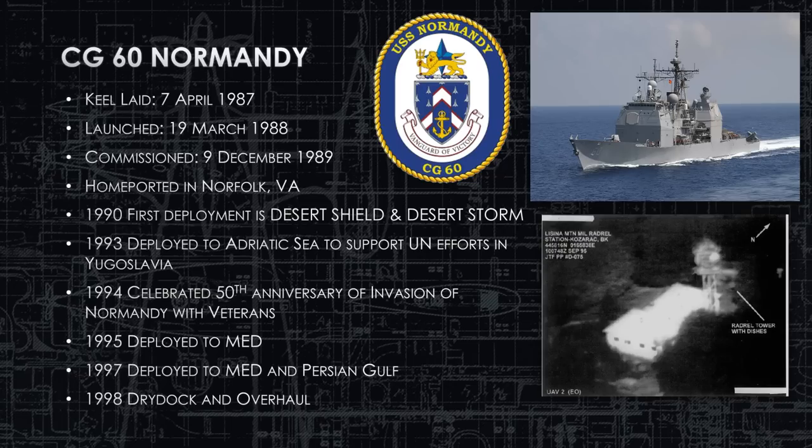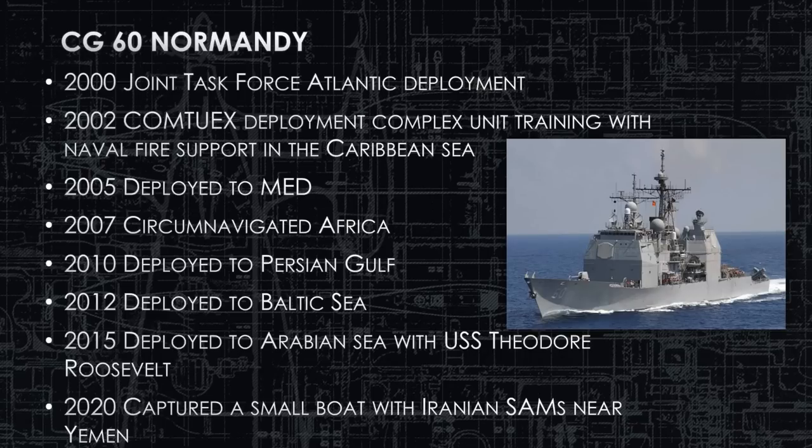The 1997 deployment extends to the Persian Gulf. That's very common. Whenever you go to the Med, you go to the Adriatic Sea sometimes. Sometimes you go down through the Suez Canal into the Arabian Gulf. And in this case, all the way around to the Persian Gulf. In 1998, she goes into dry dock and overhaul. She comes out of dry dock and overhaul in 2000 and joins the Joint Task Force for Atlantic Deployment.